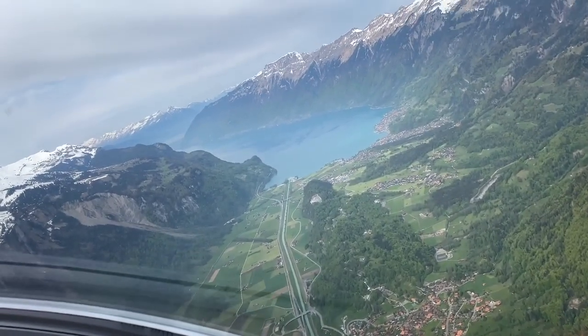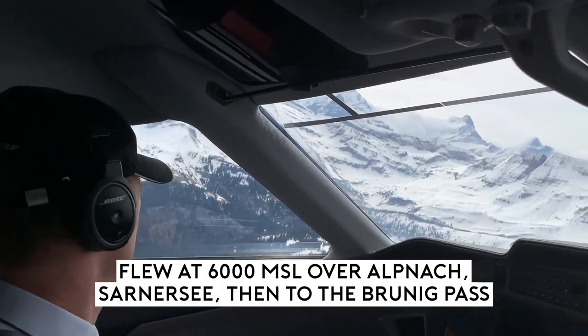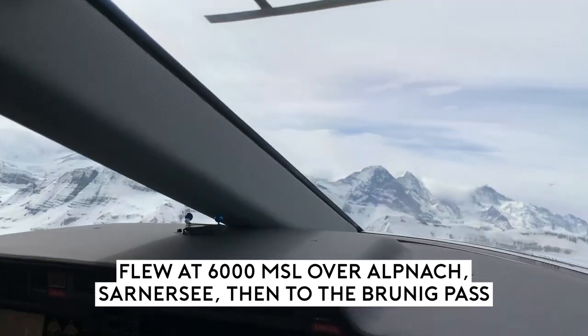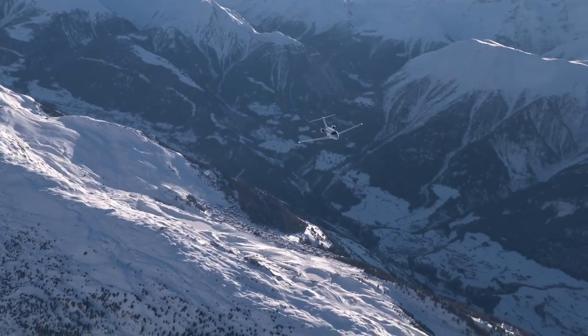124, your position. 6,400 back to 6,000. We had to avoid the traffic there. Roger, climb to 7,000 feet. Continue north in the valley, report in at Lockham.